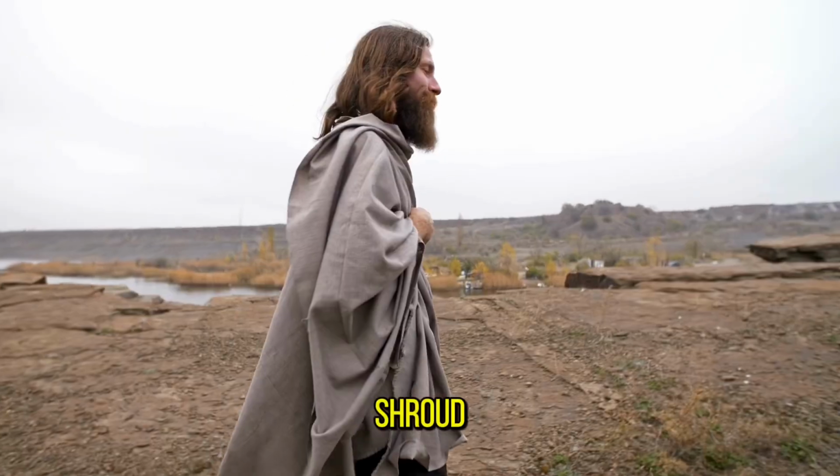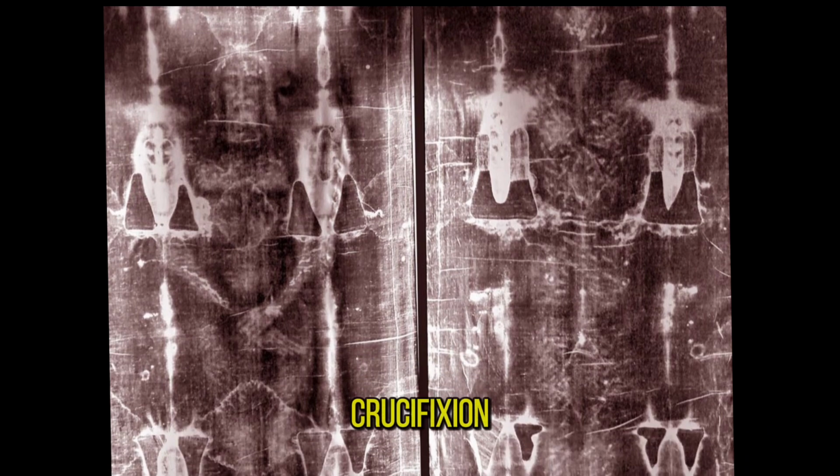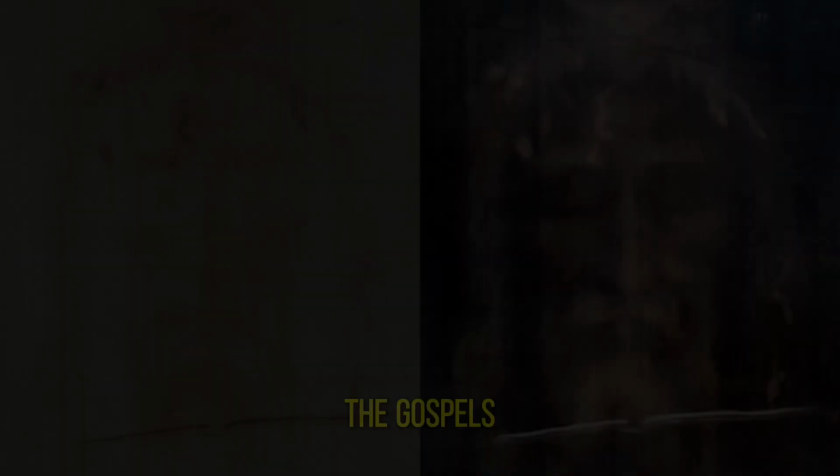The image on the shroud shows the front and back of a man, with wounds that are consistent with the biblical accounts of Jesus' crucifixion. There are marks on the wrists and feet where nails would have been driven, scourge marks on the back, and a wound in the side, all corresponding to the descriptions found in the Gospels.